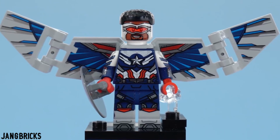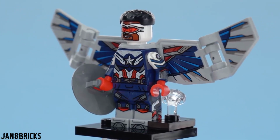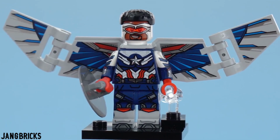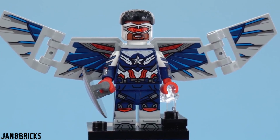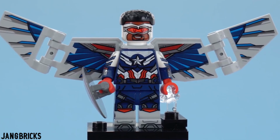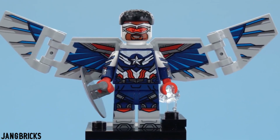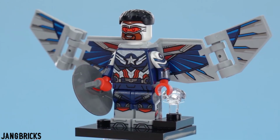Next up here, we have another figure from the Marvel minifigure series, and this one is Sam Wilson as Captain America. An excellent looking figure, and definitely the best one, at least in my opinion, of that series. I think that the amount of detail on this figure, I do believe that it might be one of the most detailed LEGO minifigures just as a whole, because you get printing on the front of the legs, you get printing on the side of the legs, side of the arms, front of the torso, back of the torso, you get printing, of course, on the face.